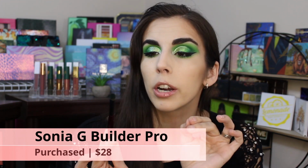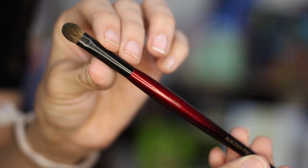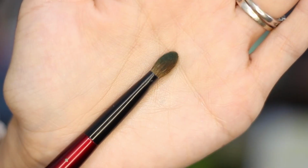This brush is so incredibly soft. It almost feels like nothing, like little fairy kisses as you're packing it onto your lid. It's just such a soft brush. I love it. But not only that, it packs on really well. You can turn it on the side, and you can actually blend really nicely with this brush, which I really like, that it's not just a one and done type of brush. I can pack it on, and I can blend, and I can diffuse the edges with this brush.